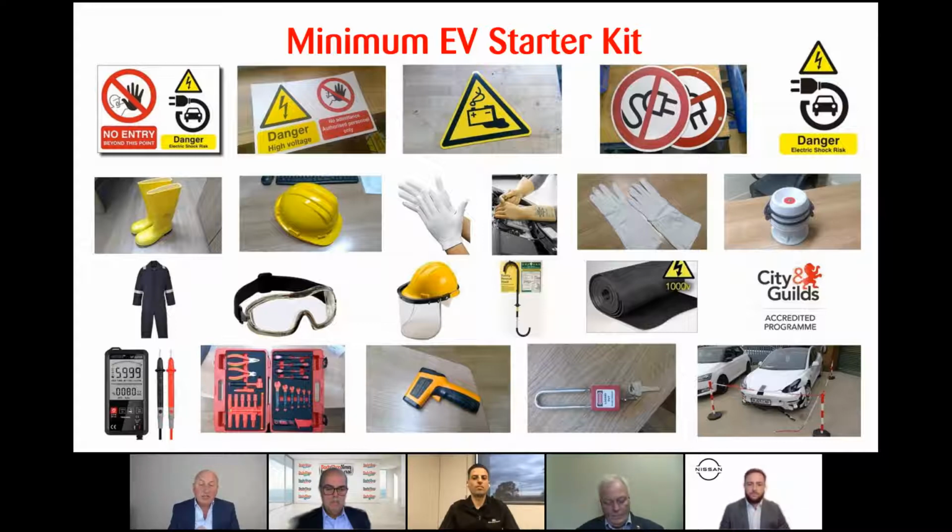Then you have an isolation padlock. This is so that once the vehicle's been isolated, you can lock it down and no one can just be tempted to try and restart that vehicle when they're not aware of the status of the vehicle. So that means that the person who owns that key is the qualified person to make that decision whether that car can be restarted or not.